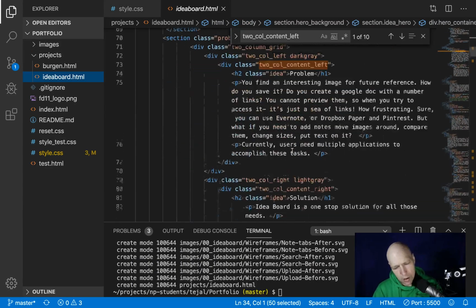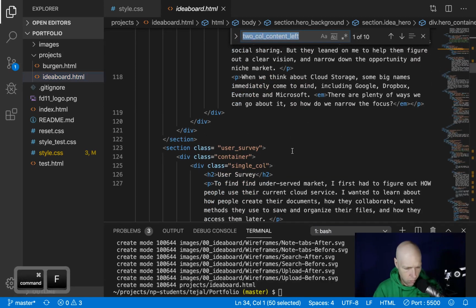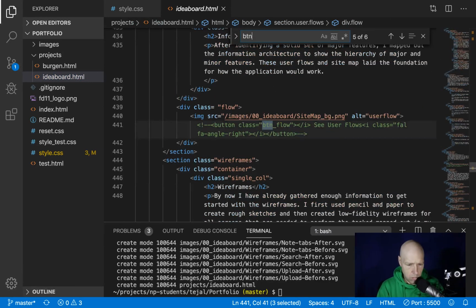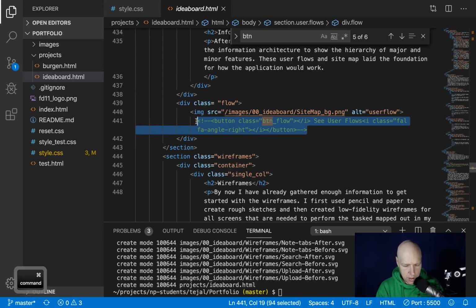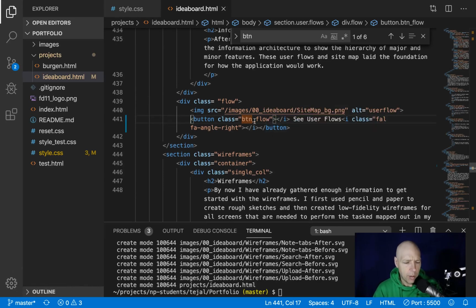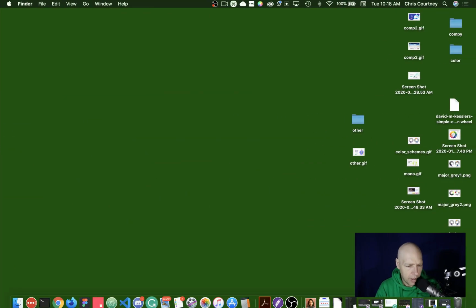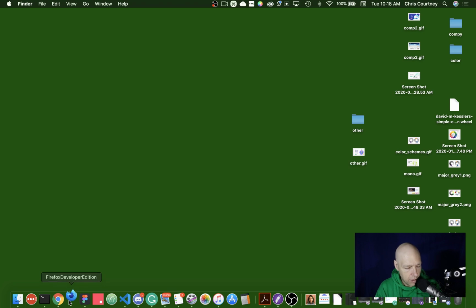Idea board. Coming down here, okay, so here it is. I'm just going to note this. I'm going to unnote. Well, yeah, there we go. Unnote that out. What I probably will do is I might set that image as absolute inside of flow, and then allow the button to position itself appropriately. And yeah, I just shut down Firefox because it was being so fussy.